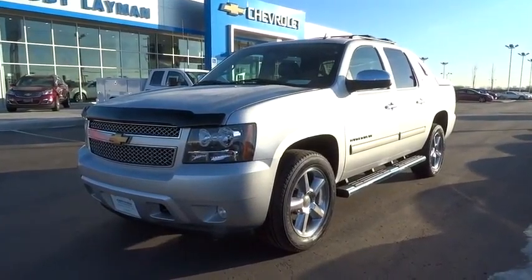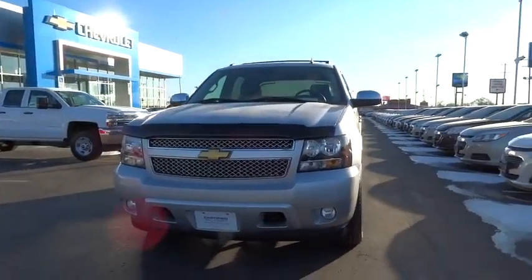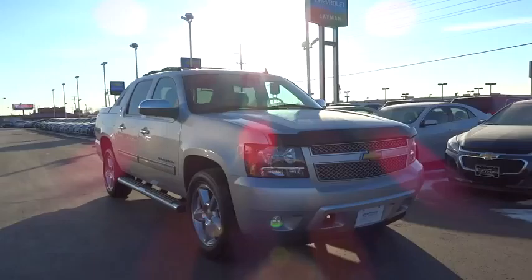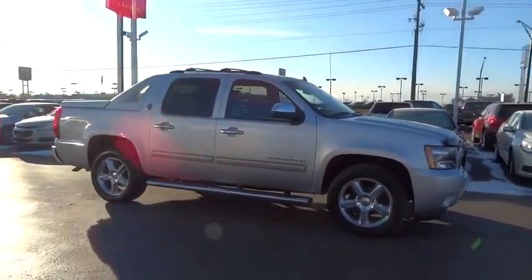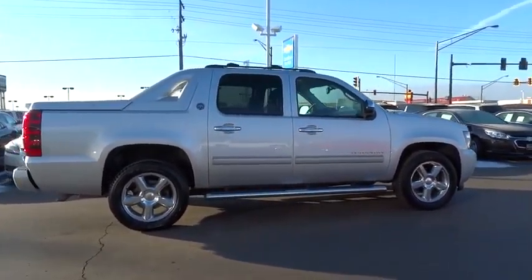The 2013 Avalanche. The Chevy Avalanche can transform from an SUV into a full-size pickup truck, all in less than a minute. This makes the Avalanche one of the most flexible vehicles out there and is priced below $40,000. This vehicle has less than 55,000 miles.